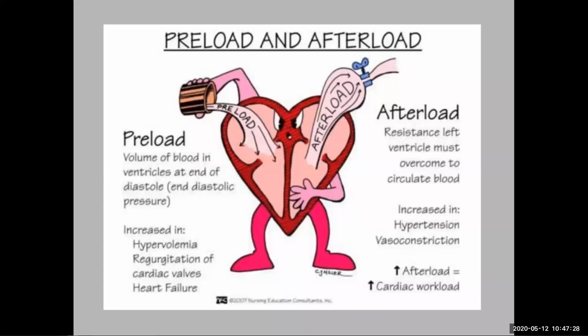And then the afterload reflects the left side of the heart. It means 3 things. It means the resistance, which is also your mean arterial pressure, as demonstrated by this little valve here. So if this person has hypertension or their blood pressure is up, it's too tight, there's more afterload. Afterload means blood pressure. Afterload means left side of the heart. And afterload means the arterial system. A person with too much afterload could be having a hypertensive crisis. A person with not enough afterload would be hypotensive.